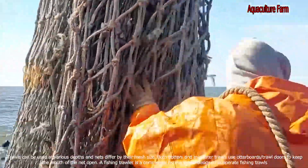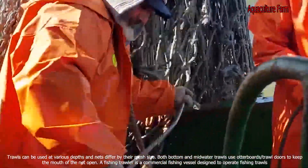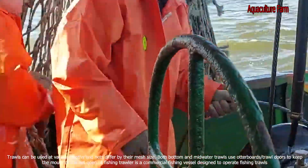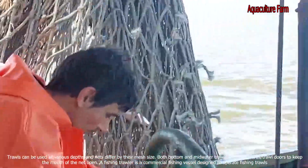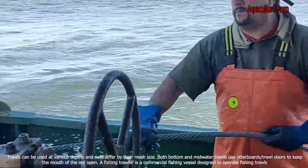Trawls can be used at various depths and nets differ by their mesh size. Both bottom and midwater trawls use otterboards / trawl doors to keep the mouth of the net open. A fishing trawler is a commercial fishing vessel designed to operate fishing trawls.